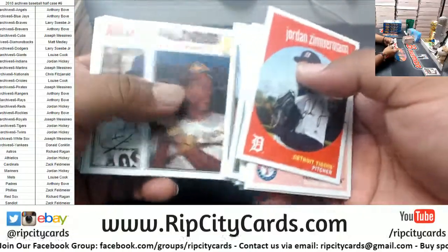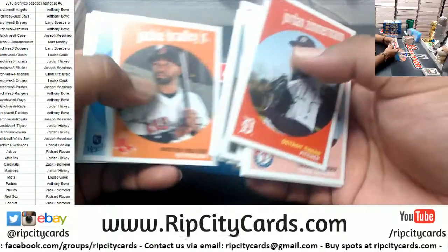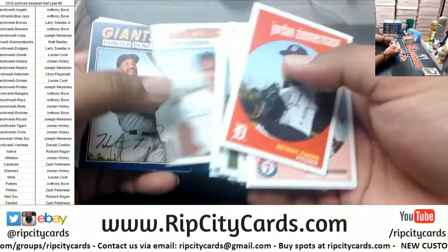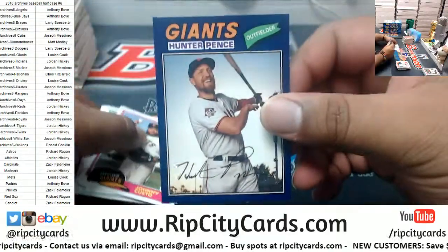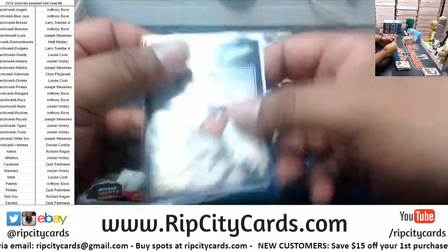That's not the historic rookie. Hunter Pence for the Giants. That's the 175.